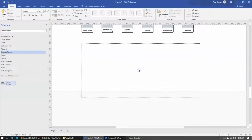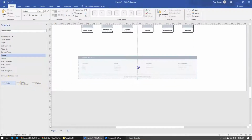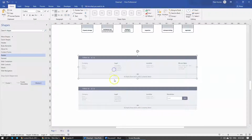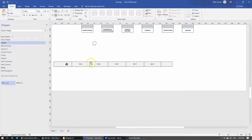Contact forms. There's just one contact form right now. I think they have a couple of footers here. Footer 1, footer with newsletter, and so on. So basically wireframing isn't that difficult once you have the stencils. It can be done fairly fast. And the problem here is that I do need to have somebody else work on this because I need to focus on other things in the business.